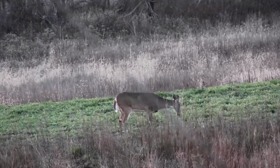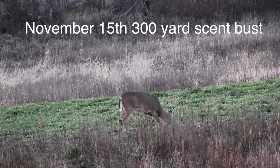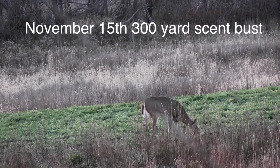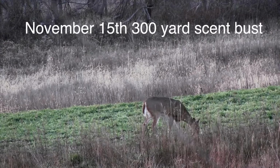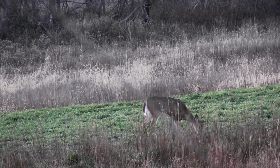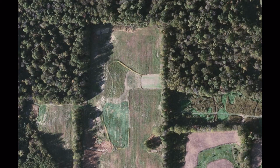Now, what I'm going to show you next is the most common kind of scent bust there is. This is opening day of gun season, November 15th, and this doe is about to bust my neighbors from over 300 yards away. So I had hunted that morning right here, and now in the afternoon I've moved over here, and you can see that doe coming right up here like this.